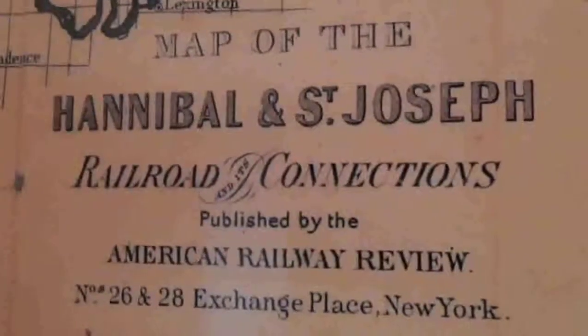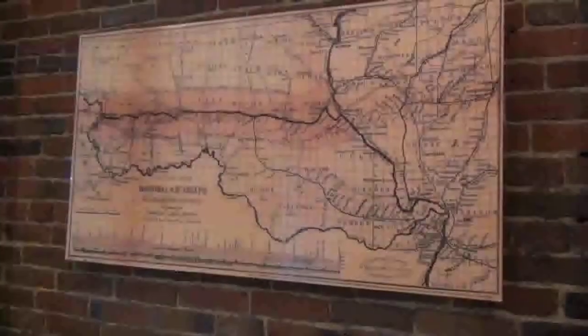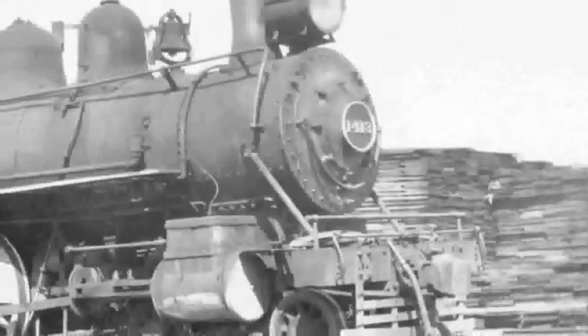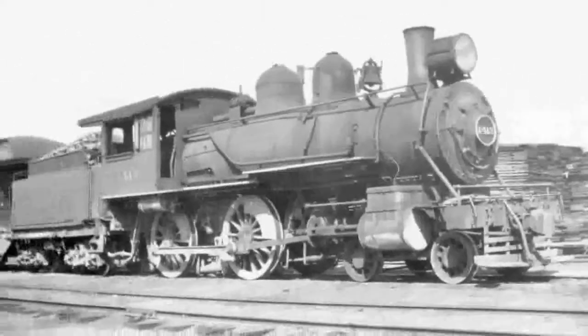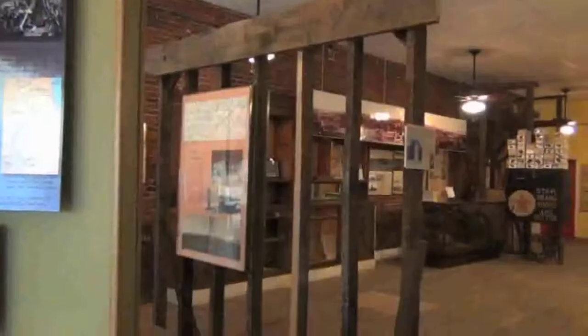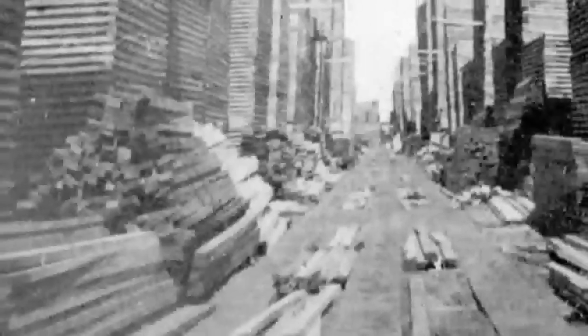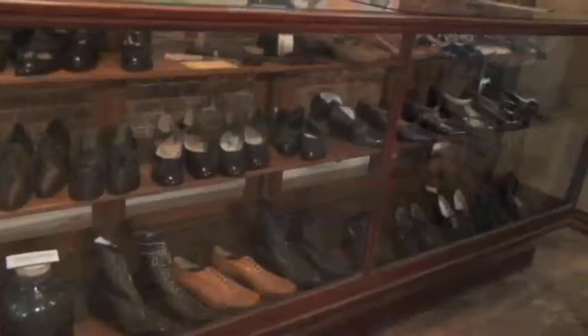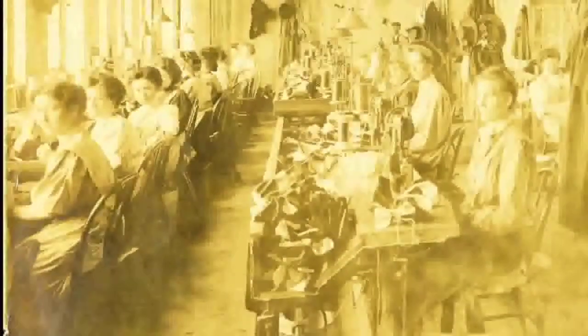The Hannibal-St. Joseph Railroad, completed in 1859, helped establish Hannibal as a major center of commerce, particularly in the lumbering industry. At its peak, Hannibal's numerous sawmills produced as much as 230 million linear feet of lumber per year. After the turn of the century, the Roberts, Johnson, and Rand Shoe Factory became the largest business in Hannibal. Shoes would continue to be produced in Hannibal for more than 60 years.